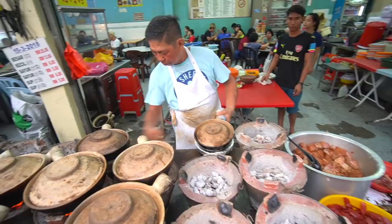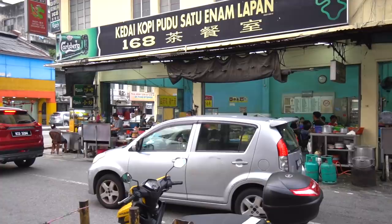So as I mentioned, there's no real name to this claypot chicken restaurant. They just call it 168, which is the address of the restaurant. And there are some seats just across the street, some outdoor seats, just plastic tables. And I've heard it's a bit of a wait for the claypot chicken. So we put in our order, we're waiting now. I'm really hungry, so I'm excited to eat this.